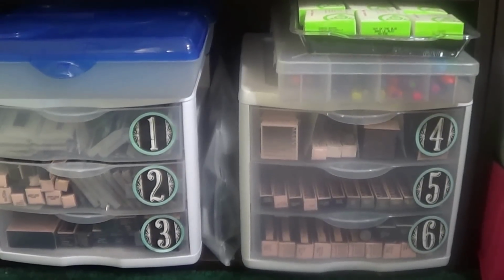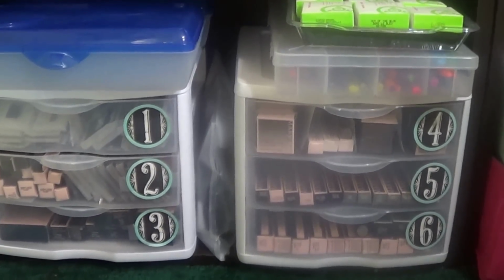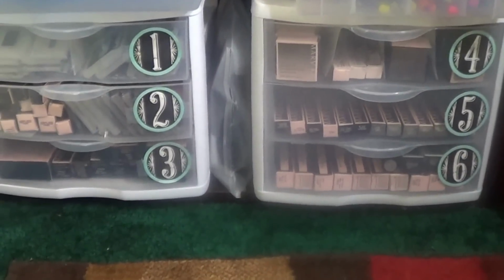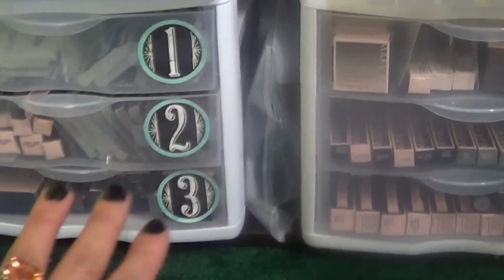Okay, so let's start with this right here down low. Vamos a empezar aquí abajo. This is part of the color of my inventory. This is color. Esto es la parte de colores.